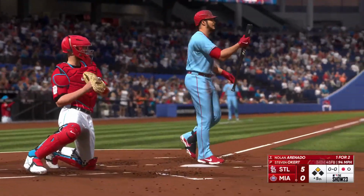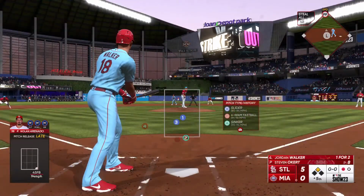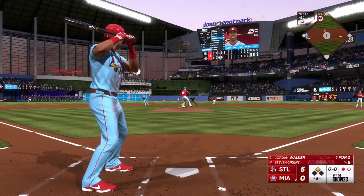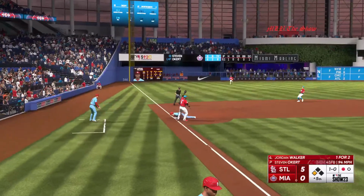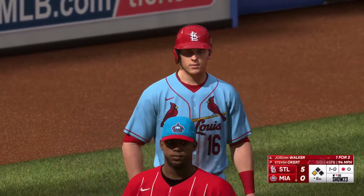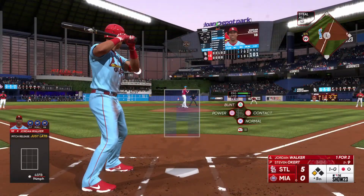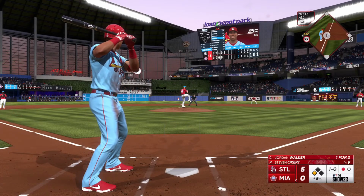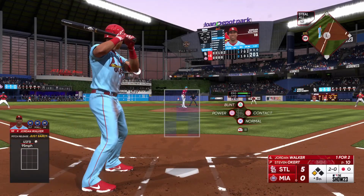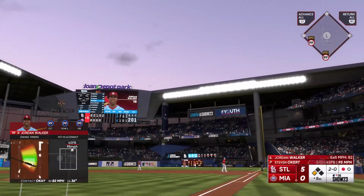The punch out there, and there's one away. Now here is Jordan Walker, 1 for 2. Here's the pitch. Runner breaks for third. Pitch is low. Throw to third, and he's in there easily. The 1-0. And that's too high. Good purpose pitch right there. Trying to tease him, get him to raise his sights, pop something up, and make it an easy out. And it's fouled away.